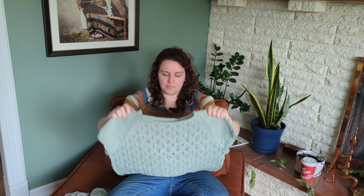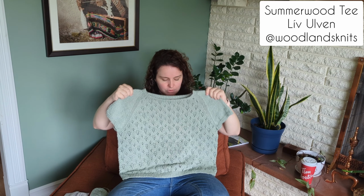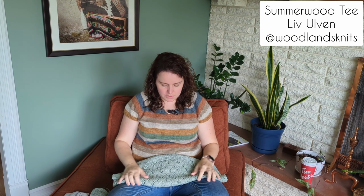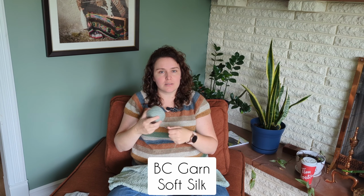It's a gorgeous tee. For this one, I opted to use BC Garn Soft Silk. So this is the Soft Silk. It's a mohair silk.